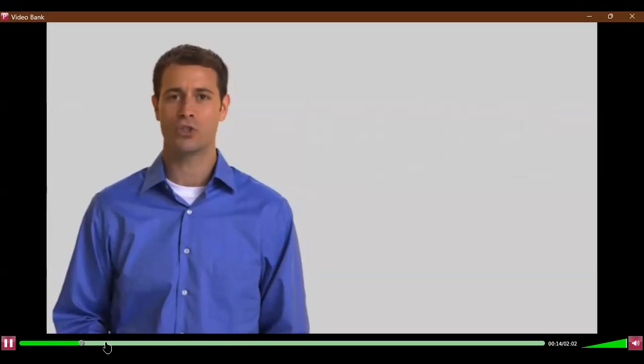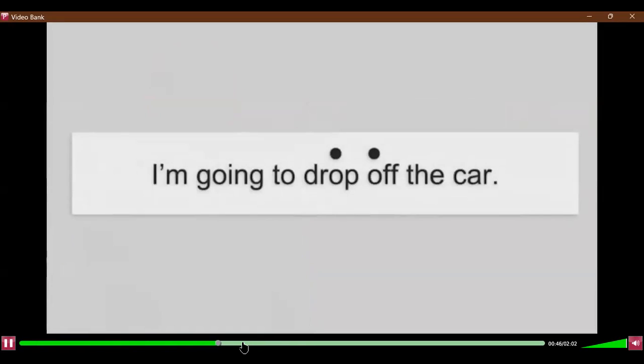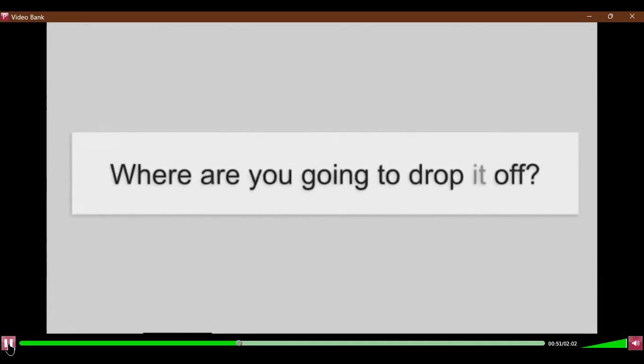Usually stress both drop off between the verb and the particle. Notice the stress in the phrasal verbs. Notice too the unstressed object pronouns. I'm going to drop off the car. Okay. Let's practice these again. I'm going to drop off the car. I'm going to drop off the car. Where are you going to drop it off? Where are you going to drop it off?